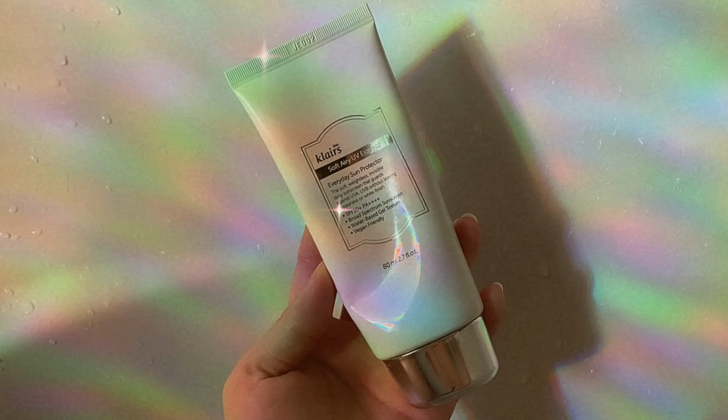And for the last step and most important step in my morning routine is my SPF. It's the Dear Klairs Soft Airy UV Essence. It's the Everyday Sun Protector. This one has SPF 50+, PA+++++, broad spectrum sunscreen. It's a water-based gel texture.